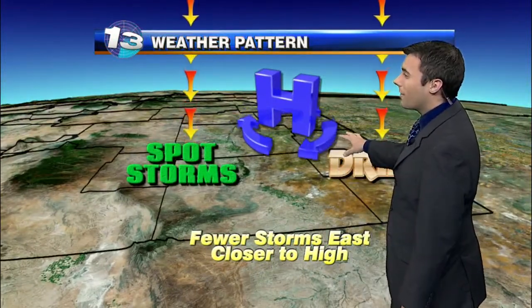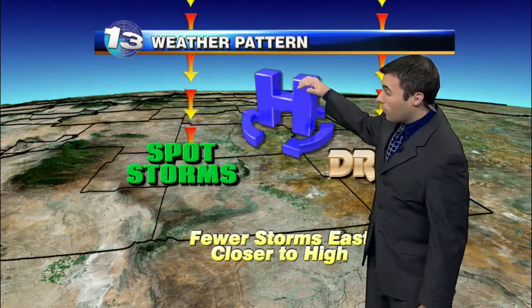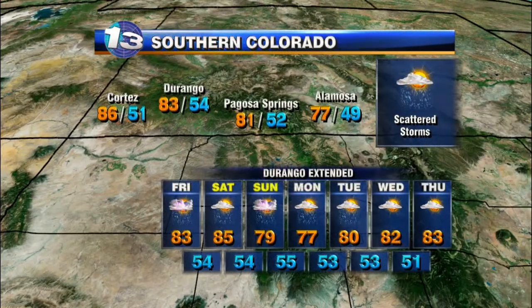Meanwhile, across the southeast, we will be looking at fewer storms. Not that we can't see them. We are seeing a couple of showers right now, but it's going to be more spotty shower activity than anything else as this area of high pressure puts the lid on some of the more convective development throughout the afternoon. So we will be looking at showers and storms, but again, mainly central and west for this afternoon, but we could also see a couple across the east as well.